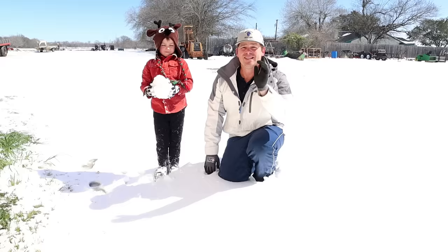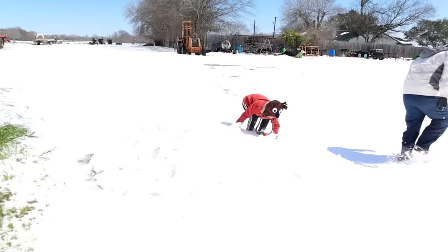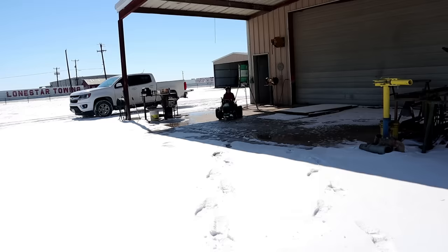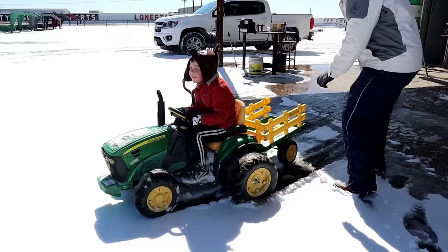Today we got a huge snow at our farm and we gotta use Hudson's tractor to clear out a path for our tractors. You ready to go? Yeah. What do you got? Let's get to work. I'll push you. Go!